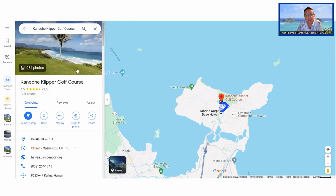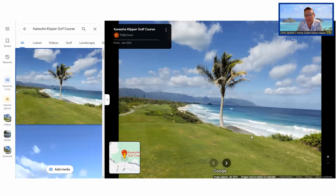As you can see here, a picture from that 13th hole. Got incredible views of the beach and the Koolau mountain range. It's absolutely stunning. And that's a wrap on our map tour of Kailua.